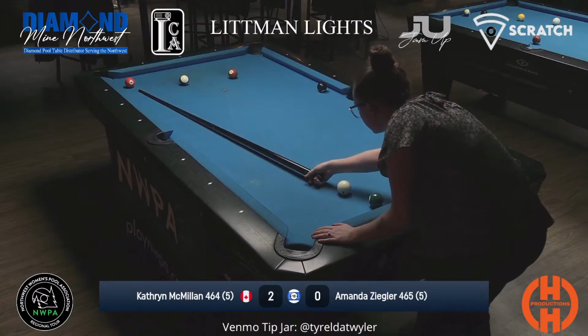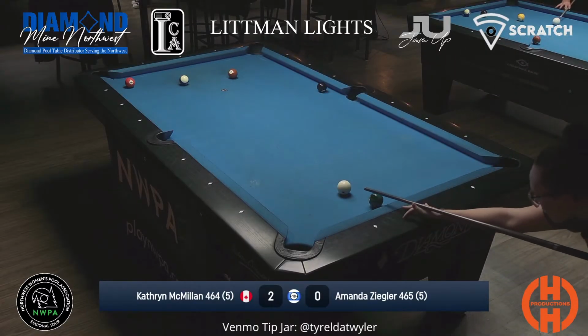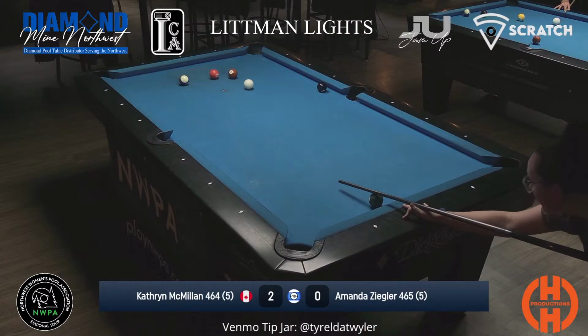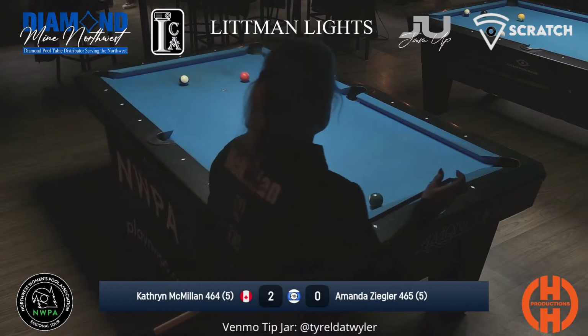All right, well, she's got some distance. She needs to get this cue ball back down table for the 6. I actually like going rail first on this shot. Yeah, that's part of the problem is her aim. She didn't have a lot of angle, so she over cheated that ball to try and create some angle.